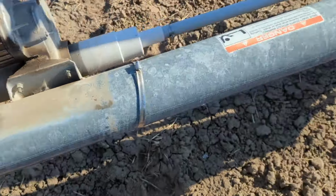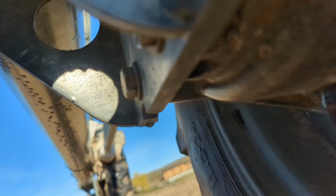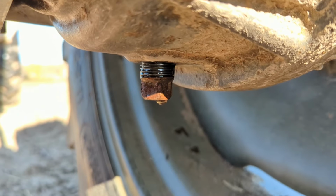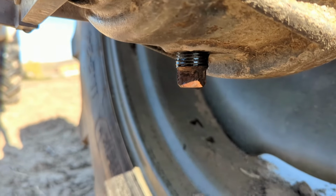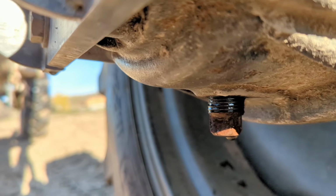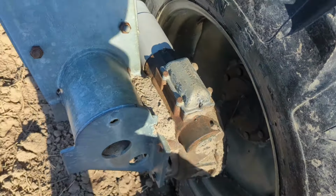And then right here, same thing. Plug, loosen it up. Right there. Loosen it up, drain out the water. There's still a little water actually dripping out of this one. And then the cover full of oil.